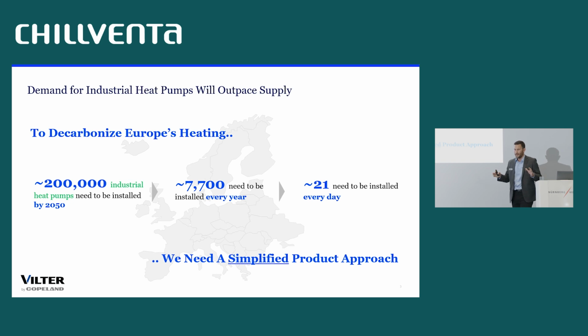Before I unpack the product, I think it's necessary for me to also talk about the market. Over the past year plus, we've been working a lot to understand the market here in Europe. A lot of decarbonization goals specifically to 2050. We work with third-party marketing firms. We've done our own research, and we believe that Europe needs to install 200,000 industrial heat pumps between now and 2050 to truly meet their decarbonization goals.